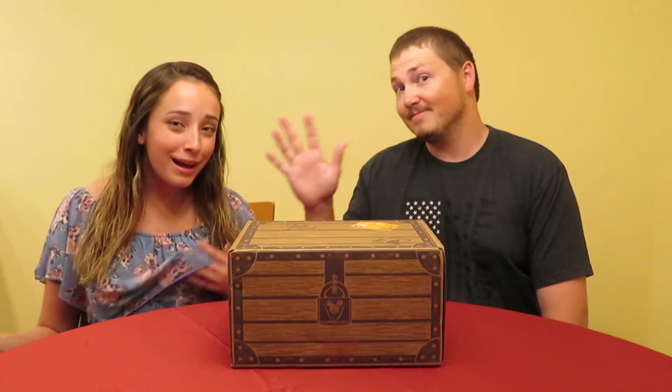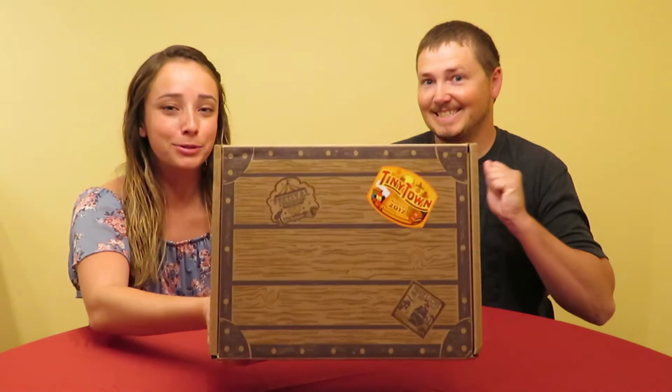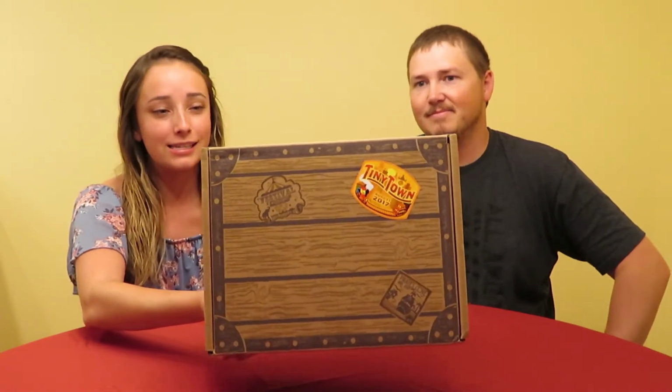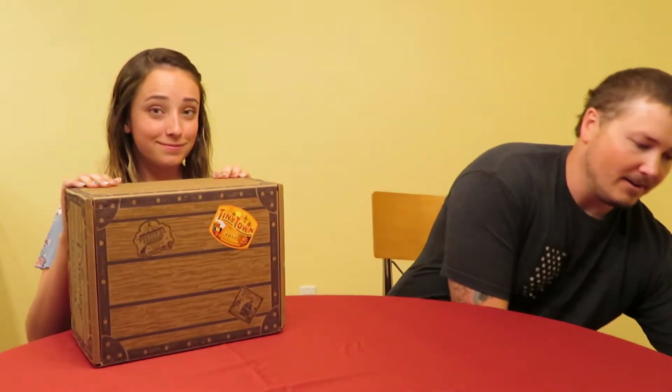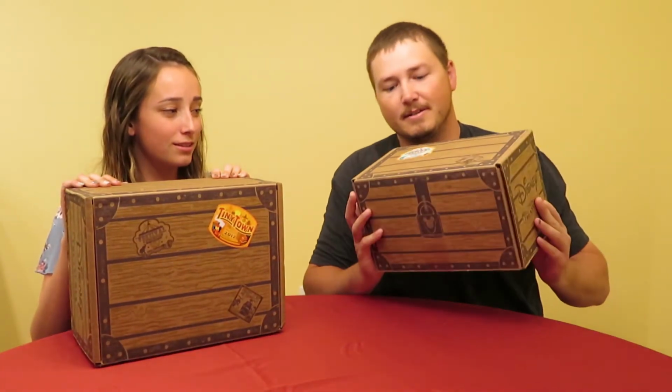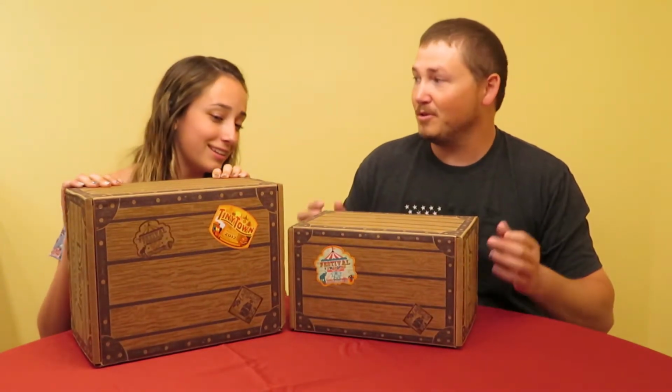Hi guys, welcome back. Look what came in the mail today. We got our Funko Disney subscription box, and this month is the Tiny Town for August 2017. And it is a lot bigger than our last one, which was Festival of Friends. Look at that, that's quite a bit bigger. I'm excited, that means there's more stuff in it!